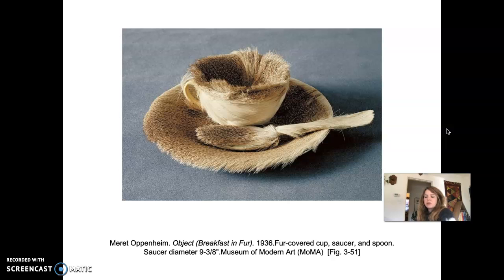So the actual texture of fur is quite pleasant. It's fun to pet your cat or dog, right? But you actually don't really want that on your tongue or on your lips. So it's actually the idea of touching your tongue or lips to that is really kind of an unpleasant one. So she's kind of playing around with the medium, honestly, by putting fur over these objects that we would typically put in our mouth.